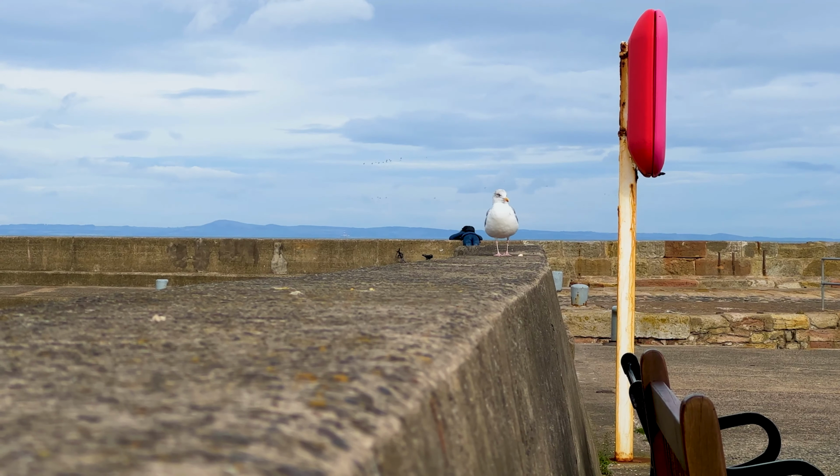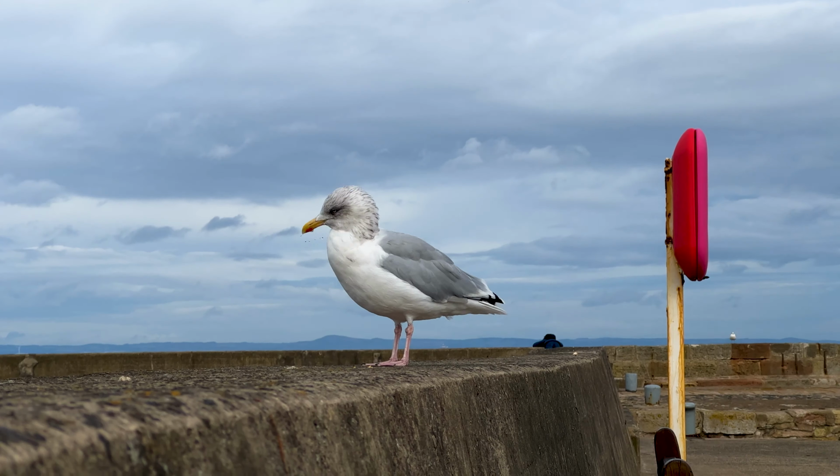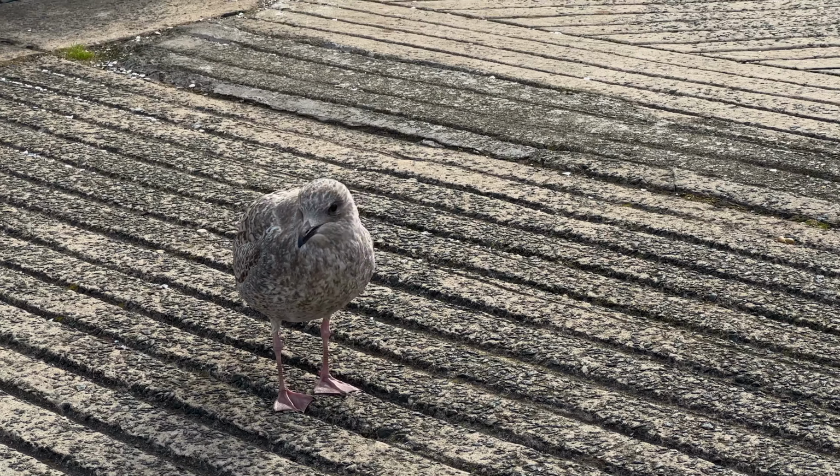Oh, just look at that. Still one of the best burgers in East Lothian, and I'm having to watch out for those pesky seagulls trying to dive bomb me and pick up the burger right out of my hands.